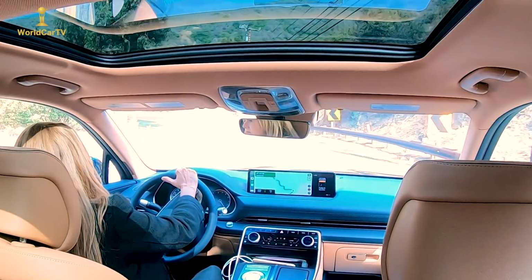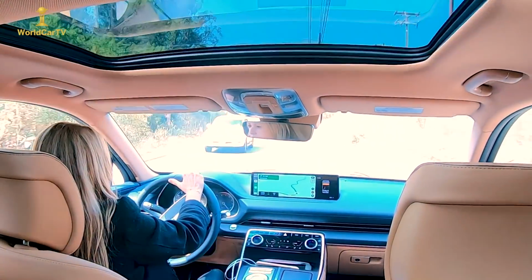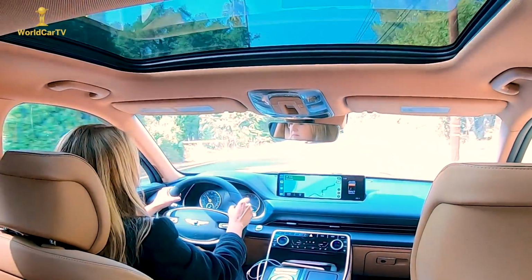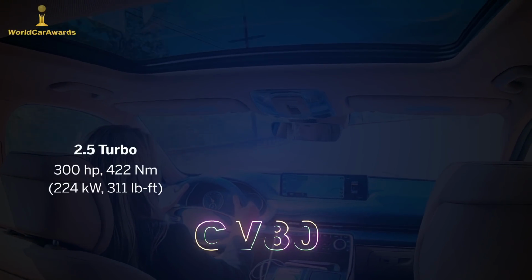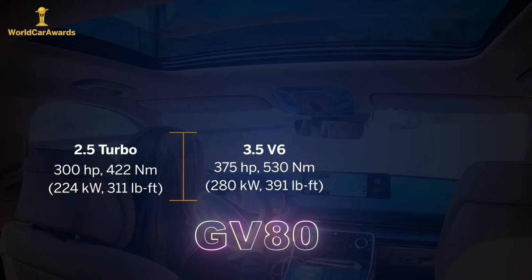Buyers of the 4-cylinder turbo can choose between rear-wheel drive and all-wheel drive. The V6 is only available in all-wheel drive, though the system is rear-wheel biased. The all-wheel drive system only kicks in when it's needed. Between the rear-wheel drive bias and sport mode, the V6 GV80 has that hug-the-road feel.